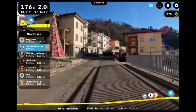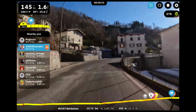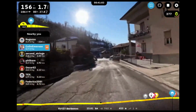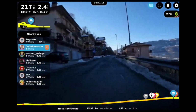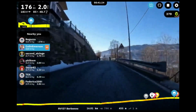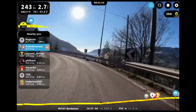I'm not sure how this was written. I love how Roberto has all these little notes on here and landmark locations on his rides. They're fantastic. So this ride was called, I'm going to say Berbenno. Maybe it's Berbenno, probably Berbenno, I guess. Roberto also labels all his rides RV and then with a number, so you can search for all those on Rouvy in the search feature.